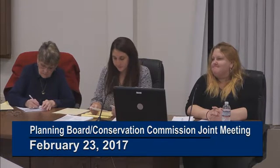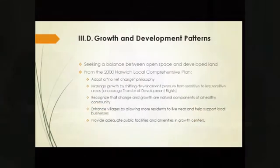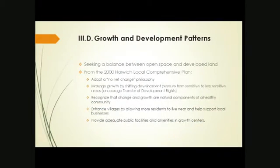We pulled from the 2000 comp plan some of the goals that were in there. One of them was to adopt a no net change. The next was to encourage transfer of development rights. Basically what this means is to shift development from more sensitive areas such as wetlands to less sensitive areas. It also recognizes that change and growth are natural and healthy for a town and community, to allow more residents to live near and help support local businesses, and with that to provide public facilities with public amenities in growth centers.